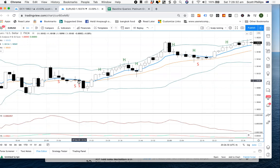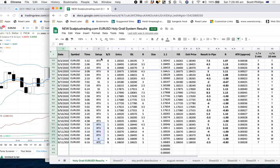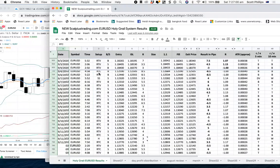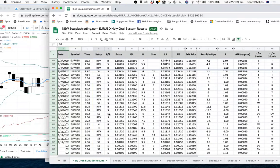So you recommend just following what it's being told to follow at the moment? Well, I like having black and white rules, and if you look at how often we get hammers and shooting stars, let's look lately. Out of all these trades, 3 out of 23. That's about what it is. Let's pick another random bit. 2 out of 23 or so. 1, 2, 3, 4, 5, 6, 7, 8, 9, 10.